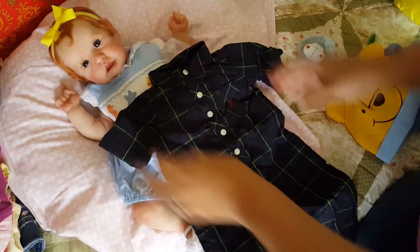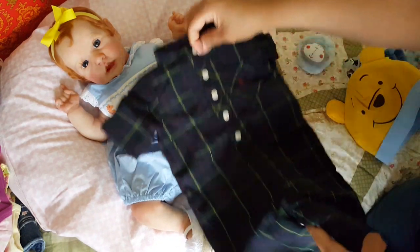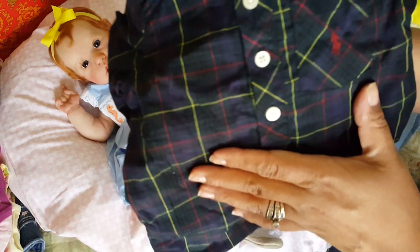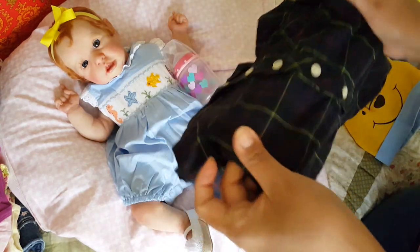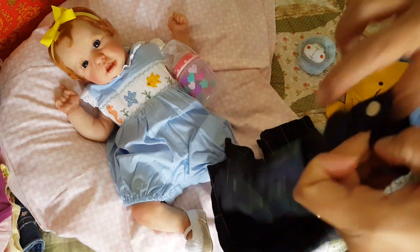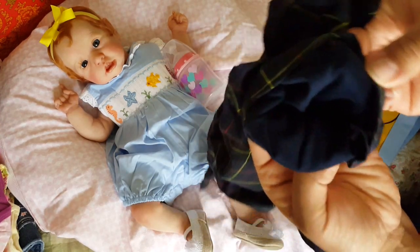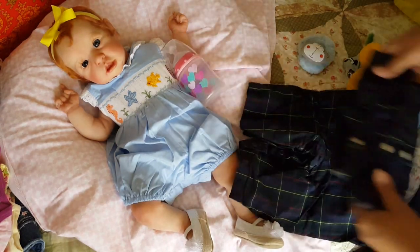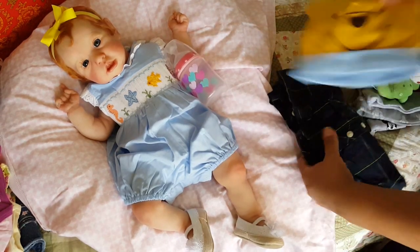Look at this. Wow. It's a one, like a romper. Yeah, it is a romper. And it's by Ralph Lauren. Wow. How handsome is this? Definitely could see this for the fall. Oh, and it's like quilted. Yeah, it's lined. Has a lining inside. That is so awesome. Wow, thank you, Shelley. This was amazing, as always.